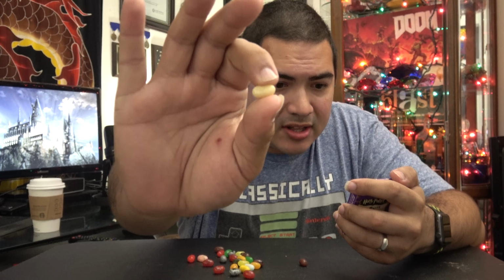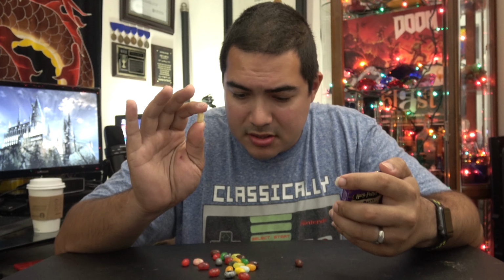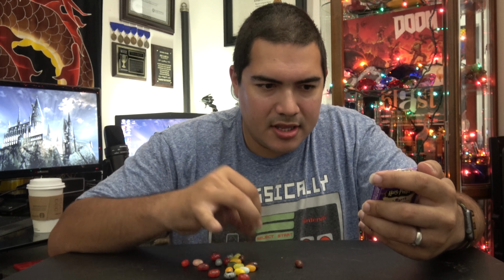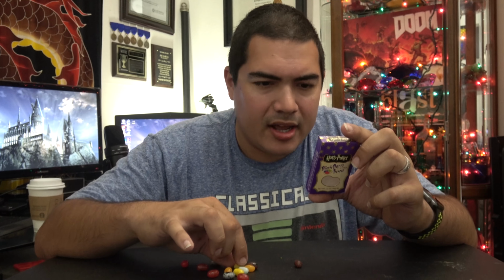Okay, let's go with this one. I can't tell if this is earwax or rotten egg. So I guess we'll just find out. I don't really know what that was. I couldn't really taste a distinct flavor. I think these are green apples, so I'm gonna set those aside for last. That one, I believe, is a watermelon, so I'll save that for last. This looks like a tutti frutti, so I'll save that for later. I don't know what this one is.